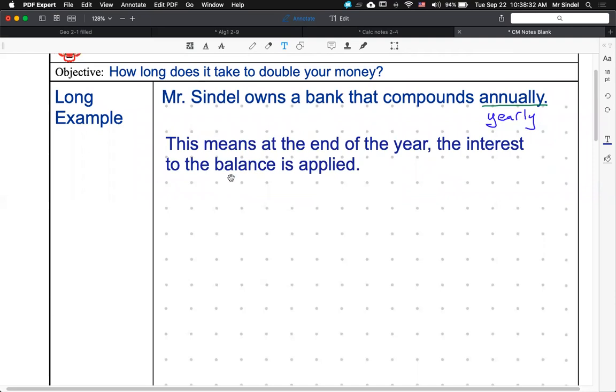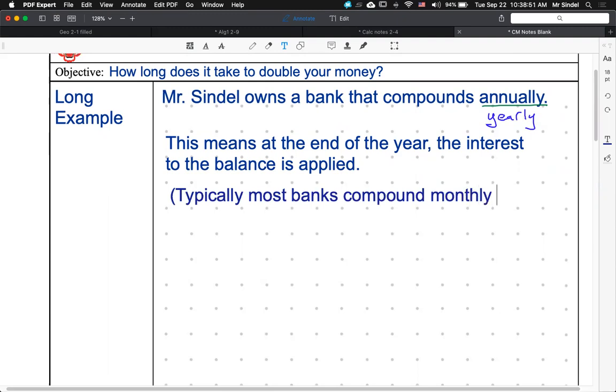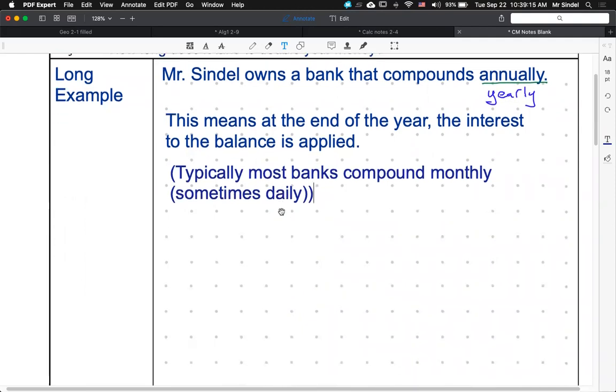And we'll go ahead and say this down here. Does every bank compound? Yes, this is important. Typically, most banks compound, at least in my experience, monthly. But I've heard some banks compound daily. So this kind of doesn't apply to us. I want us to get the idea of how long it takes to double the money better, so I'm making an example that's not quite true, but it's going to be pretty darn close.